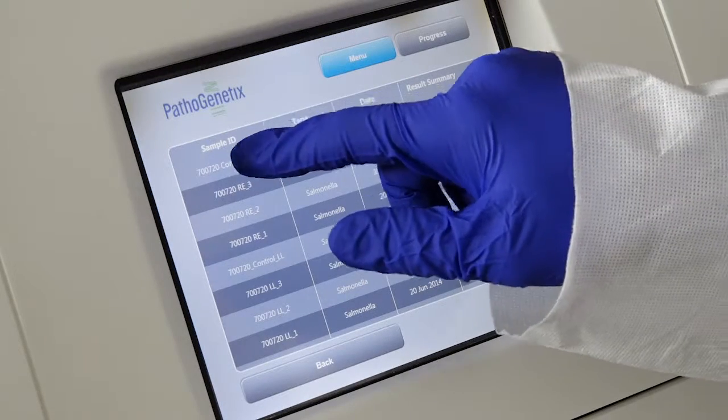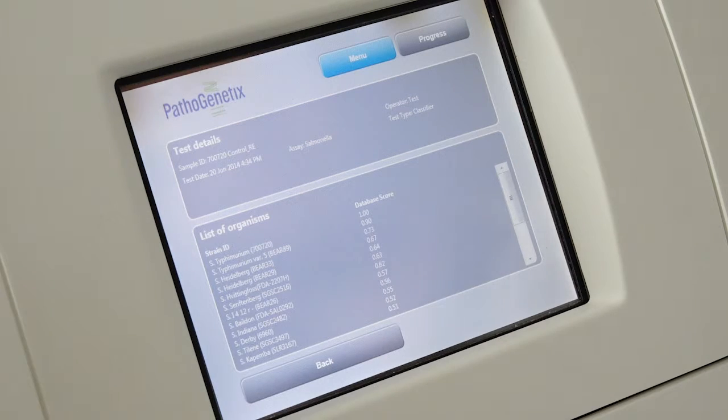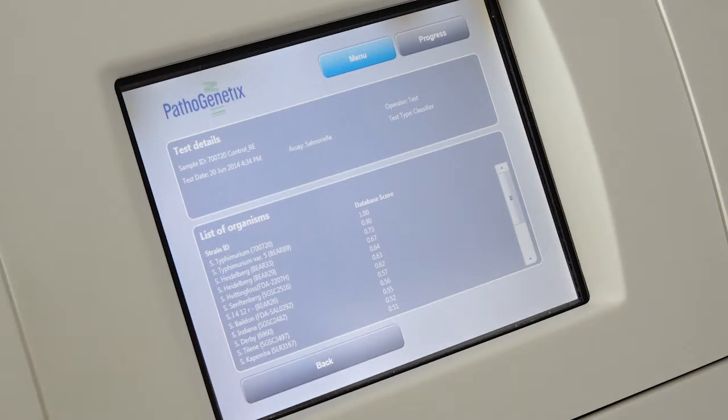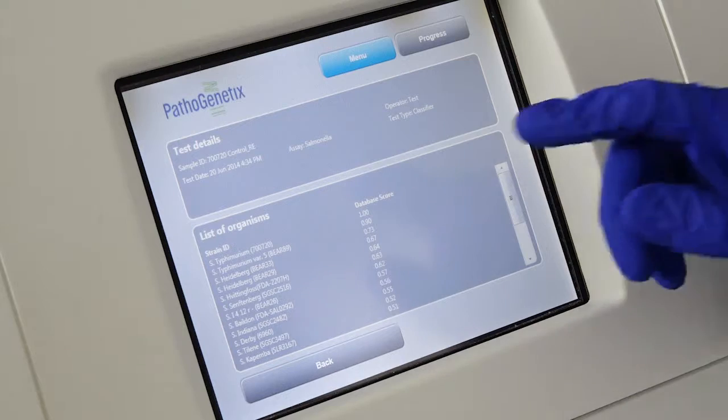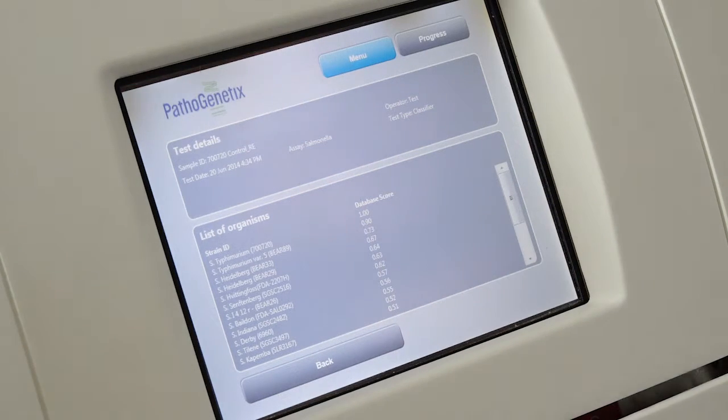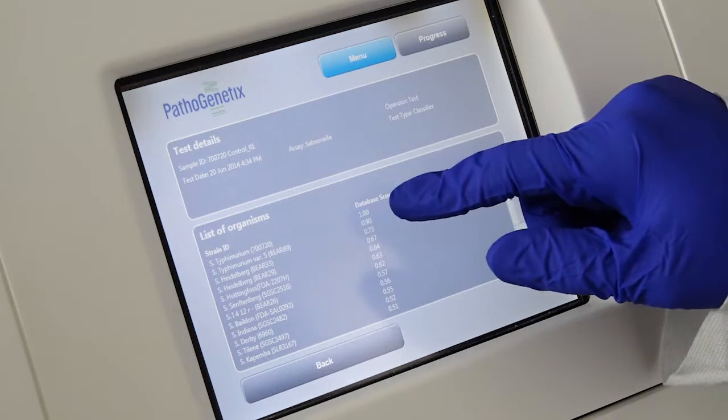Results are automatically reported by the resolution software and can be viewed on the system's touchscreen or downloaded to a remote workstation. The results report can be configured to provide as little or as much information as needed, ranging from a simple yes/no the target organism was present, to the molecular serotype and strain type present with a list of the most closely related strains and level of similarity to those strains in the resolution database.